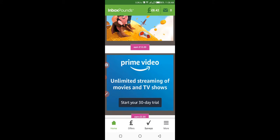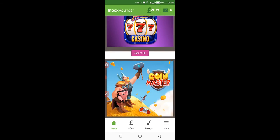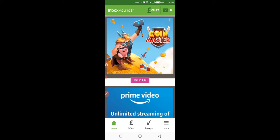If you look at it, these are companies that are actually existing. If you go to Google and type in CoinMaster, you're going to see the website fully loaded with information and all that. So you know it's no gimmicks here.